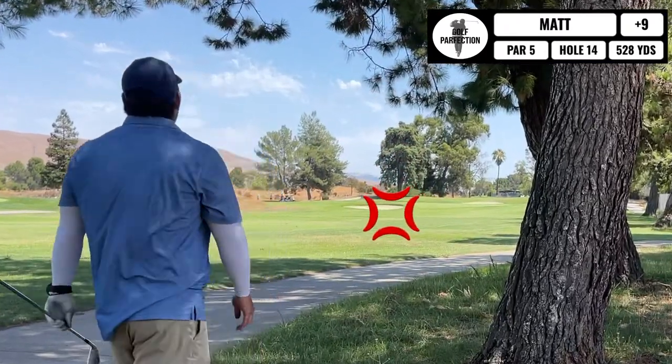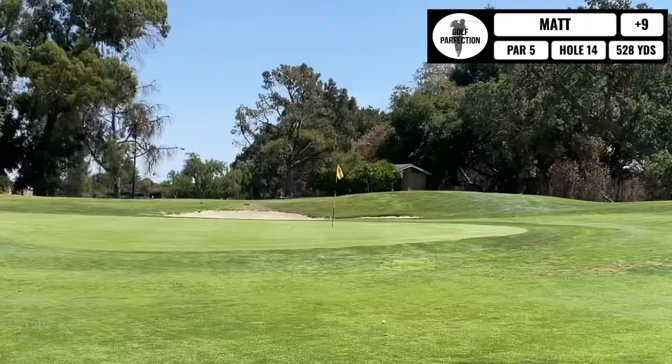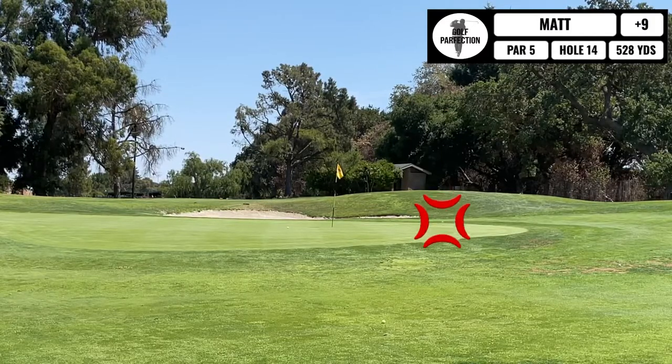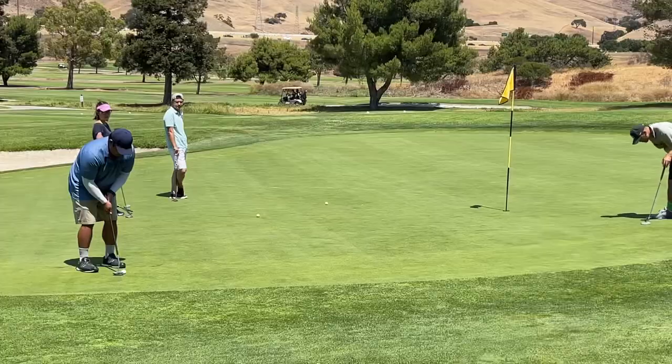But yeah, I hit that second shot a little bit too hard to give myself a full swing into the green. So here's my wedge shot. And yeah, I don't know what happens here. It just ends up going to the right. And so I'm on in 4, and here's my par.